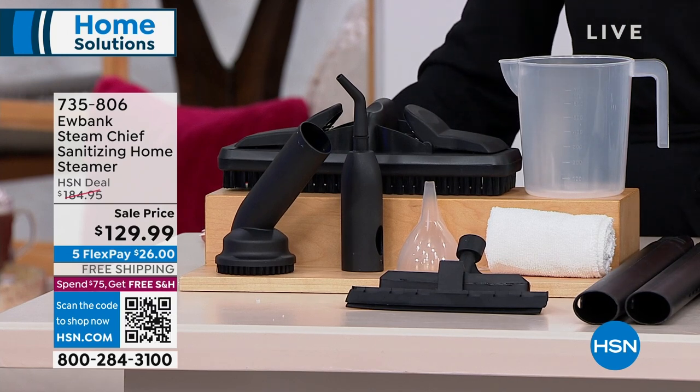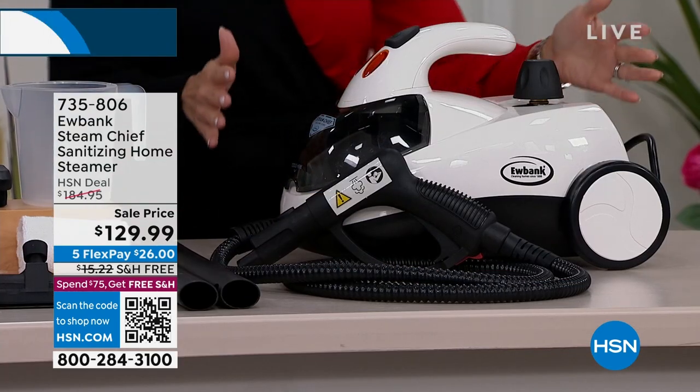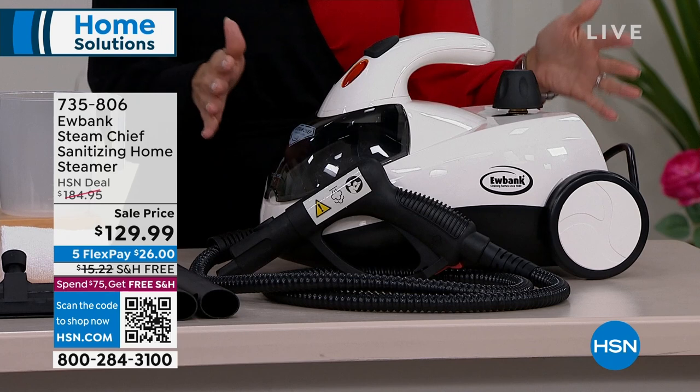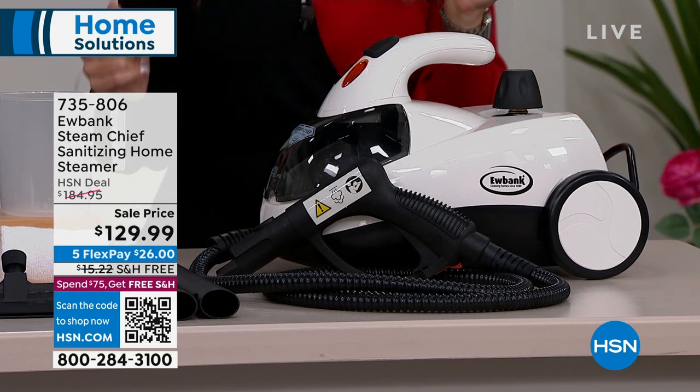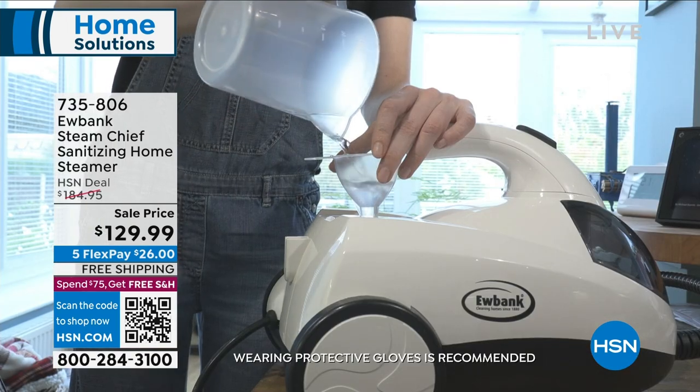$184.95 is our HSN normal deal price. We have slashed the price down to $129.99. And here's what's really cool. If you have never steam cleaned before, you're getting 1,800 watts of power. It has 40 minutes of runtime on one full tank. You get to try it for $26. Free shipping and handling. We'll send it to your door.